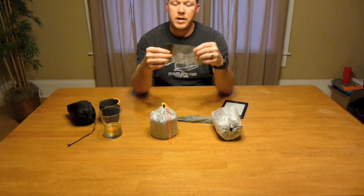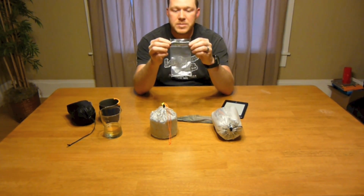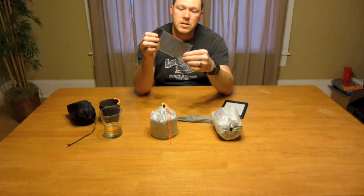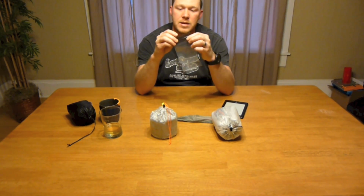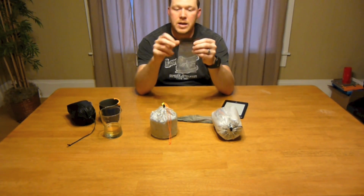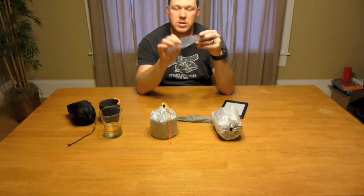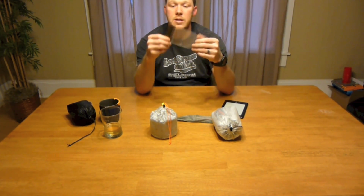Real quick, I picked up some of these. I think they're 3x6 Loksak bags. My Samsung Galaxy fits perfectly inside this, and I'm confident in the seal. I like it. I can still use my phone. It's of course a touch screen, all that stuff, but I can still use it through the Loksak. I talked on it through the Loksak. No issues, no worries there.